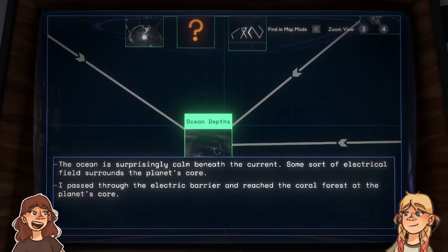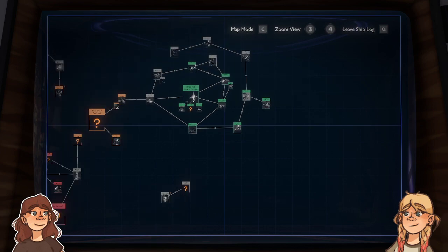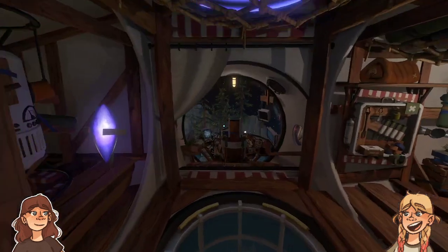The ocean is surprisingly calm beneath the current, some sort of electrical field. I pass through the electrical barrier and reach the coral forest at the planet's core. I think we go to Ash Twin. Yeah, that seems like the move.